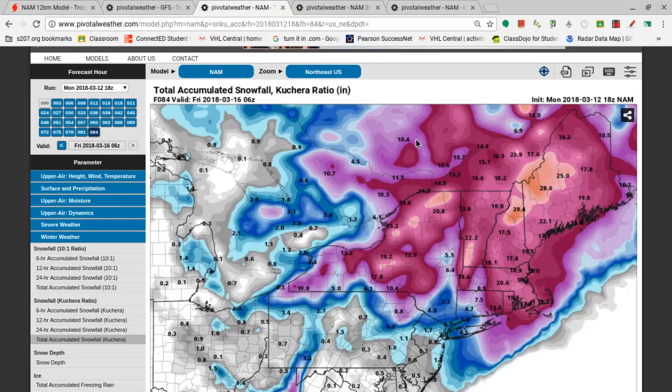So NAM 12 km, probably the most realistic amounts, showing again 18, 19, 20 inches of snow for Boston. New York City, around 2 inches. But it has a pretty good handle on Long Island, up to 12 inches in far eastern Long Island, and then western Long Island 3 inches. Just goes to show you how much of a difference this makes. Connecticut, Hartford, 6, 7 inches. Providence, again, big storm, 18, 19 inches.